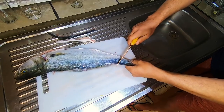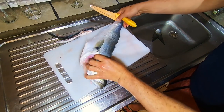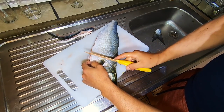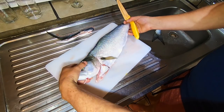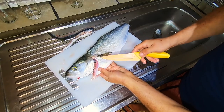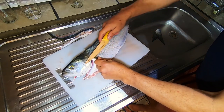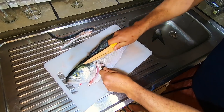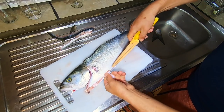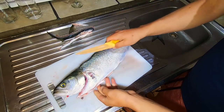Now for the tail, tail off. A lot of people cut the fish off here and then have to fillet that side, but there's a lot of meat between these bones, and that's the juicy part. So I like to keep it attached, and I just take this fin and cut that off. Same with this one at the bottom of the chest.